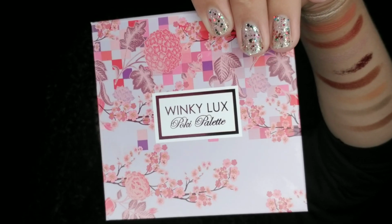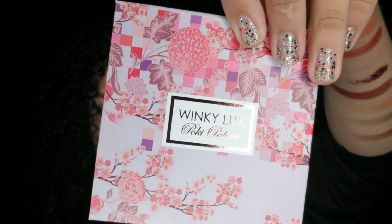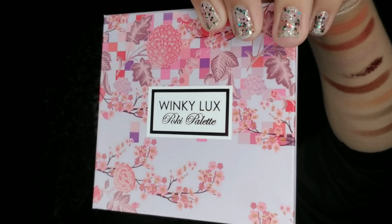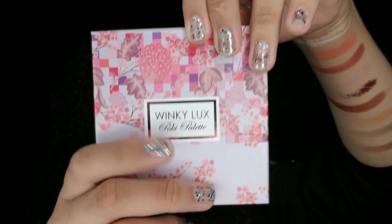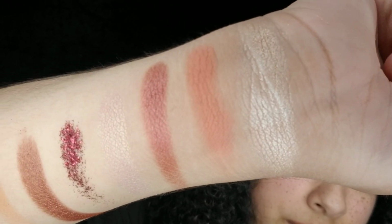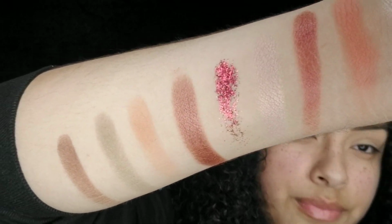On the back of the palette, she has a little quote on it, and I guess I will read it to you guys. It says, "My favorite looks can be created with these shadows, named after my favorite things. I partnered with Winky to create this palette that celebrates my amazing fans and our memories together. Here's to love, laughter, beauty, and friendship. Love you to the moon and back, Pokimane."